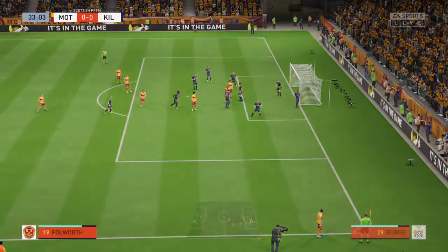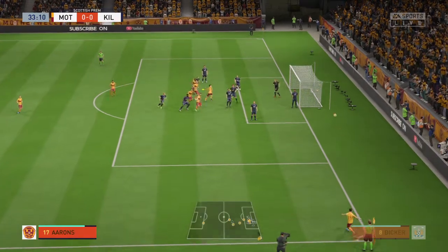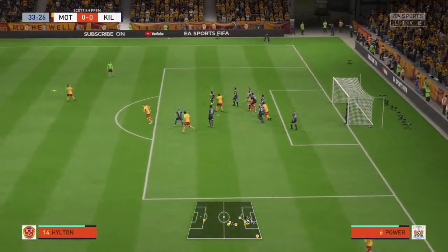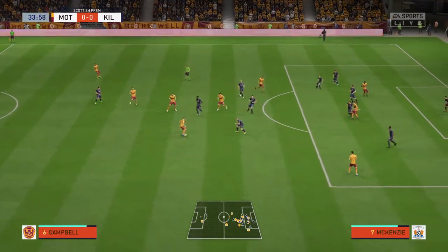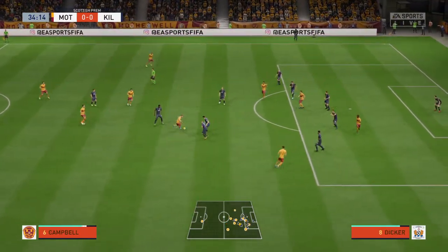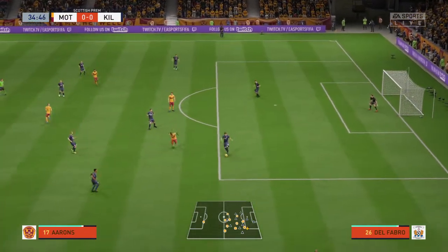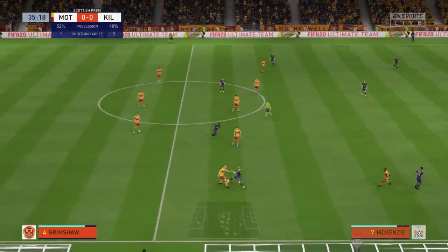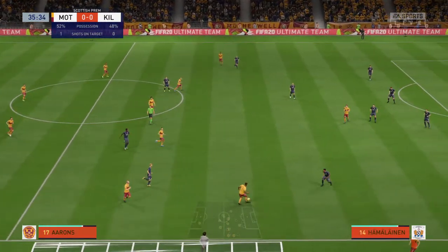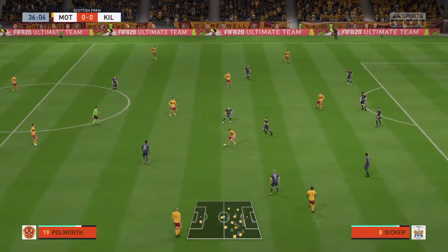Half an hour and change on the clock. Polworth hooks the ball in. Mescu gets to it, but only as far as Hilton. Hilton is across to Gallagher. Gallagher to Campbell. Campbell can't get through that brick wall of Kilmarnock midfield. And Hammerlinen now has the ball. Grimshaw gets to the ball first, and now Motherwell can reset.